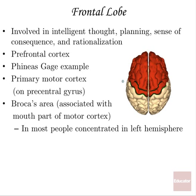But some people with problems with the Broca's area, they can't find the right words, or they can't speak words in a clear way that enables other people to understand them. And in most people, this Broca's area is concentrated in the left hemisphere rather than in the right. And we're going to come back to that later about how that does impact certain situations.